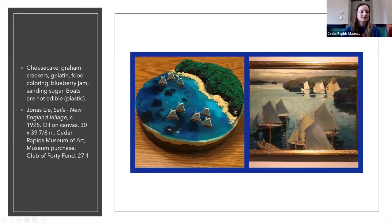This piece is Salem, New England Village by Jonas Lai. And I chose this piece because it is actually the piece out of everything that I've ever made that has taken the longest, and I was happy with how it turned out. I really hadn't made a cheesecake before. This was a long time ago, before this cheesecake shortage that we're hearing about now. And I really hadn't worked with gelatin too much. So I think that's part of the reason why this one took longer, just unfamiliar techniques basically.